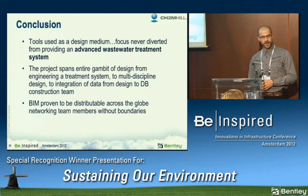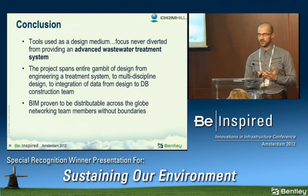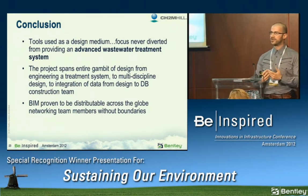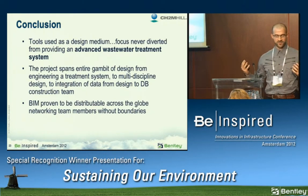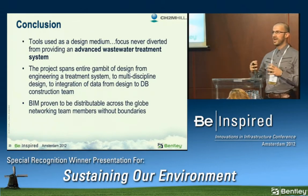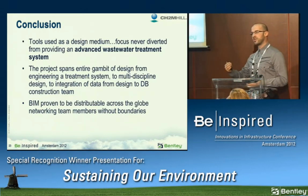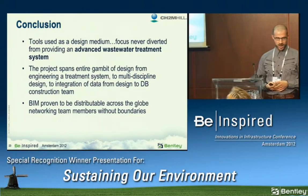So in conclusion, the tools are a medium. And I think that's something that I like to stress a lot. BIM is a way of delivery. The tools are at our disposal. We never wanted to divert from the concept that this is a wastewater treatment plant with advanced delivery, advanced treatment systems, and a mission from the client to make this a masterpiece. And that's what we tried to deploy.